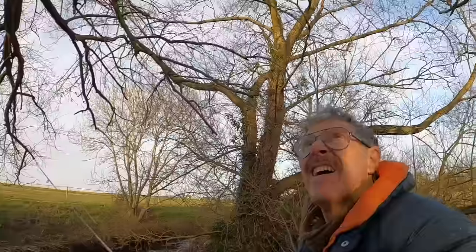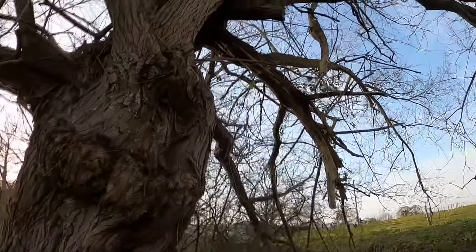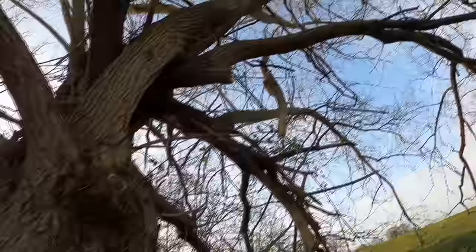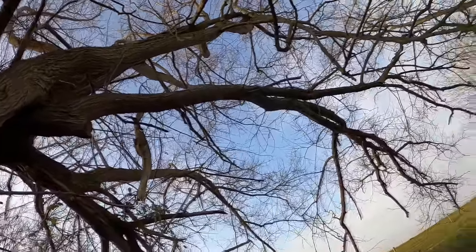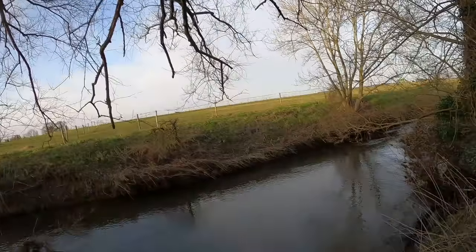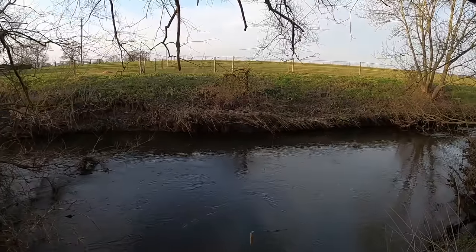Gone. Well, this swim must have a name. It's got an enormous willow there, absolutely gargantuan size. Hopefully it's not one of those cracked willows that cracks and falls on my head, because this is a very tasty looking swim. I'm thinking roach over there, if I was stick float fishing.